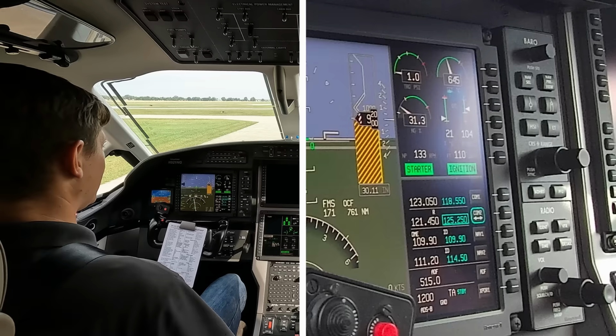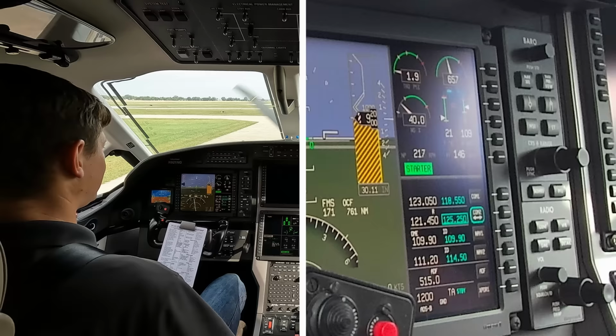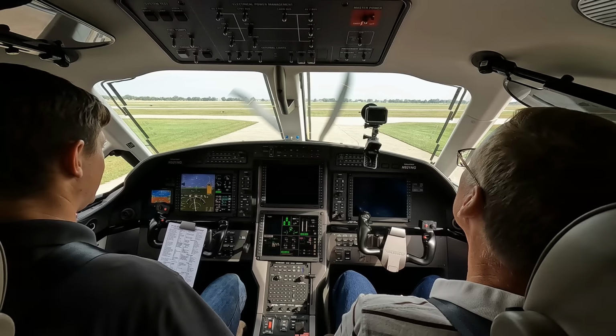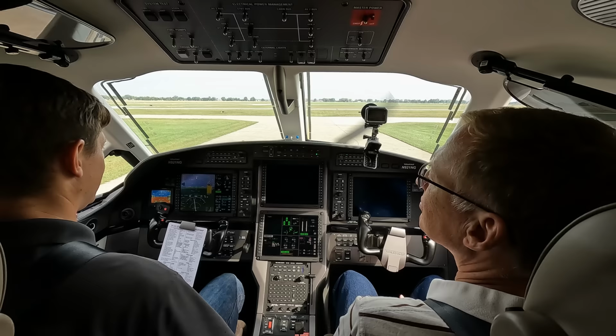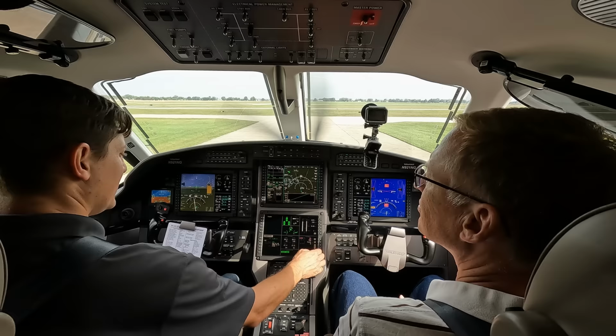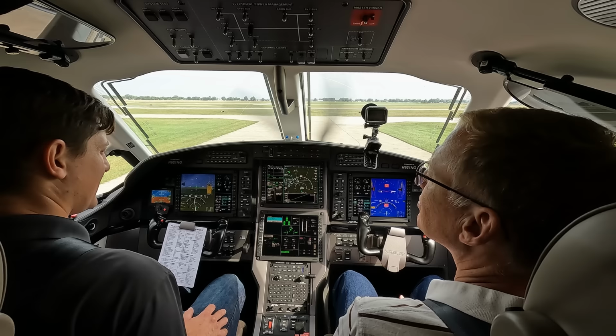Make sure the NG, oil pressure, fuel flow, and prop RPM are coming up nice. Spiked nice and cool. Ignition goes off around 40% NG. The starter will go off around 50%. NG should stabilize around 65%, and MP needs to stay above 950 to 1,000 on the ground. Generators online, let's get started.